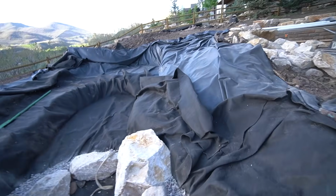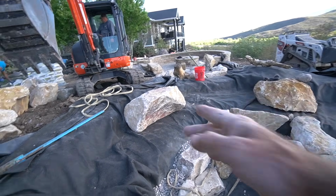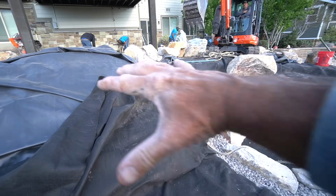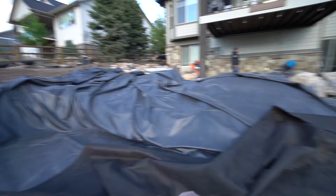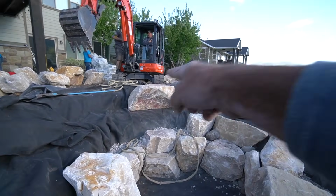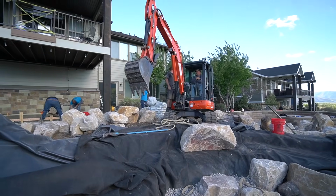Now, what we want to try to do is get a few of these big slabs set right over here. Look at that rock. It's just carved out. Right here where I was just standing, we're going to have a big rock outcropping coming here. So we're going to have all the flowing water coming down. We're going to kick it out, push that current this way, and then it's going to swirl through this, and then we want to kick it out again. We're going to get a big slab here, which Dan just brought up from the front.